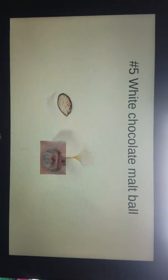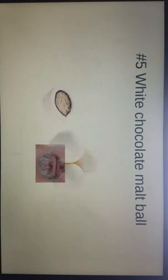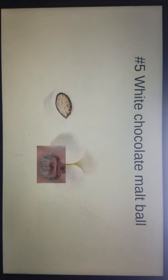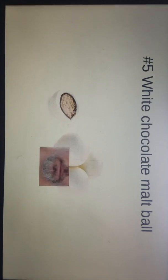Number 5, White Chocolate Malt Ball. There is a funny story that comes to this one. At first I saw Dane on his phone and he was looking up white milk duds. And I was like, dude, you know the Whoppers candy. Look up White Chocolate Malt Ball. And this is what he found. Tell me it does not resemble Mr. Castle.